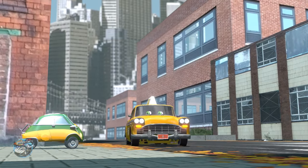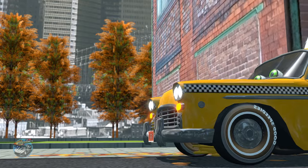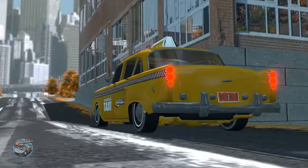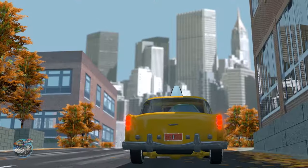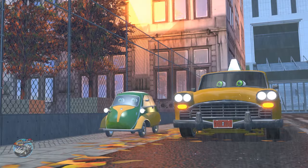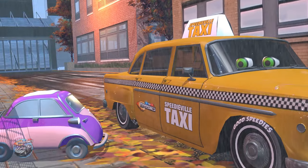Taxi! Where do you want to go? To the soccer field, please. Yes, ma'am. The wheels on the taxi go round and round, all through the town. Thanks. Hey, what about the fare? Oh yeah, I forgot. Can you take me to the monkey bars?